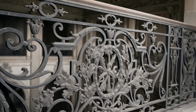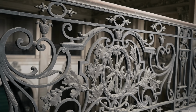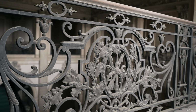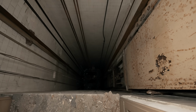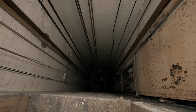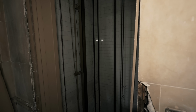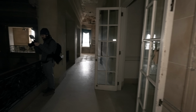The detail in this railing is crazy. It's designed to look like regular railing, but then it has metal vines taking over. It's really interesting. Here's the elevator. Looks like the car is all the way in the basement. Even the inside of the elevator shaft that nobody sees is tiled. You might have seen it in that elevator. True, if it was the cage kind. Yeah, it's old enough to be.